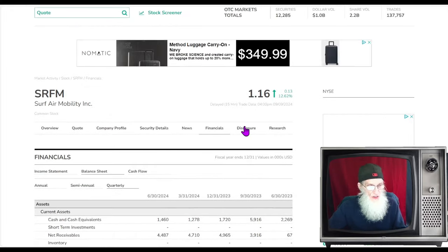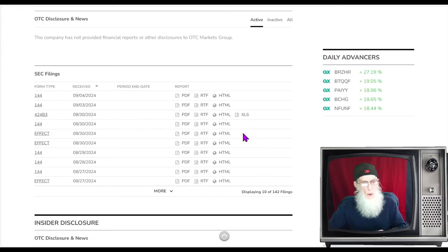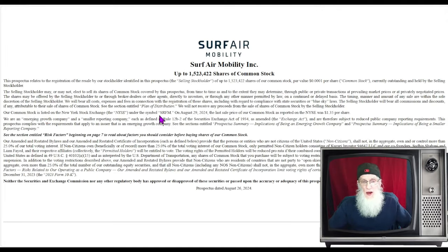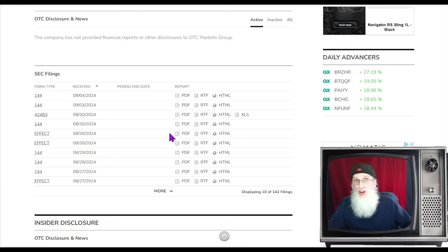Take a look at our disclosures. Surf Air Mobility. I did jump through these. We have a 424B3 here. This tells us that they're going to be selling 1.5 million shares on the market. Don't worry, these aren't new shares. These are resell shares. A big investor has asked the company to resell those shares, so it's not going to increase the float.